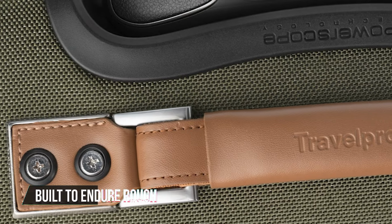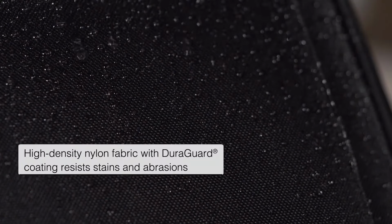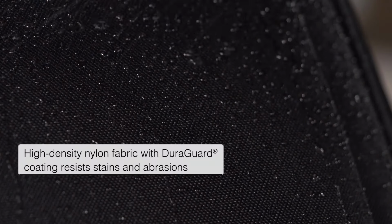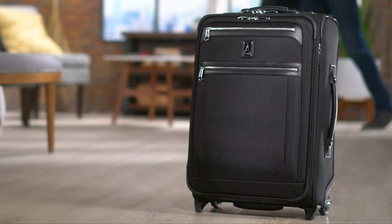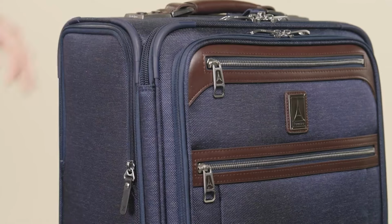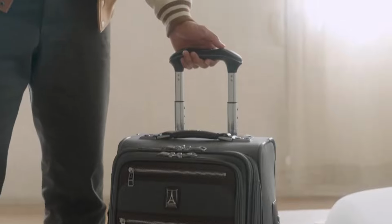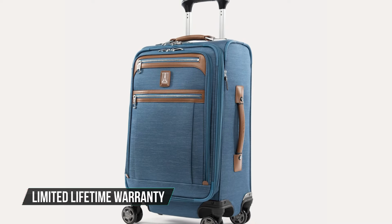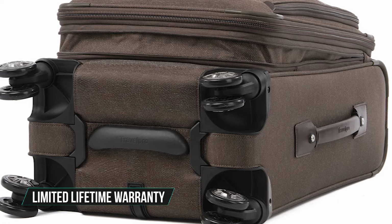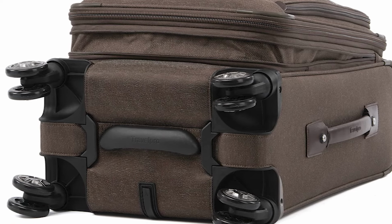This carry-on is built to endure rough treatment, and that's partly thanks to its high-density ballistic nylon with a DuraGuard coating. You can drag it over concrete or knock it around in taxis, and it emerges with barely a scuff. The zippers glide smoothly, and the extension handle feels solid at all heights. If problems arise, Travel Pro's limited lifetime warranty stands out in the market, covering wheels, zippers, and handles, plus damage by airlines, something few competitors match.